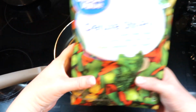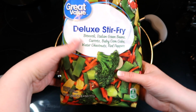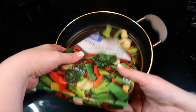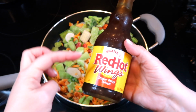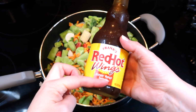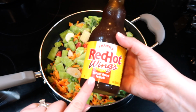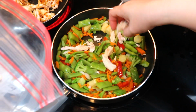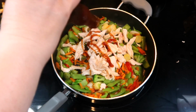I have my pan heating up on my stove, and I'm going to pour in the deluxe stir fry. This is from Walmart. It has all kinds of goodies in it. I love this stuff. I'm gonna use this teriyaki sauce because I have it on hand. This is the Frank's Red Hot Wings Stinging Honey Teriyaki. For 1 tablespoon, it is 2 points. 2 tablespoons is 4 points. I have some rotisserie chicken that I got from Sam's Club. I'm just gonna add that right into the vegetables. I'm gonna pour a little bit of this sauce over the top of everything, and I'm gonna let it keep cooking through.